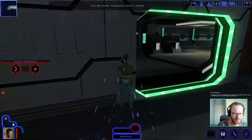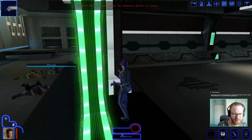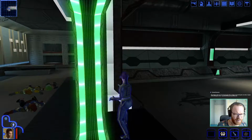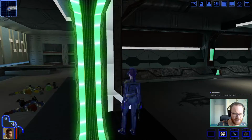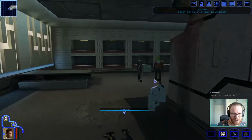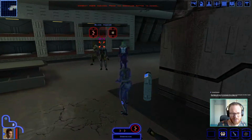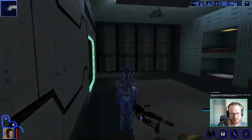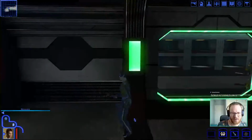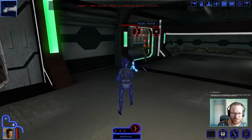Oh yeah, nice. We got Mr. Lieutenant. So I believe they drop like a pass card or something that we need to disable the turrets further down the corridor. And I think there's another lieutenant in here. I will actually bother killing all of them here because, nice, good experience. And as I said before, if you're doing a solo run, experience is super important.